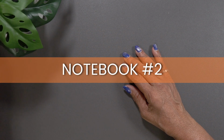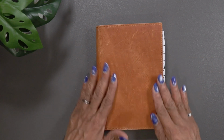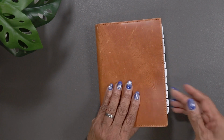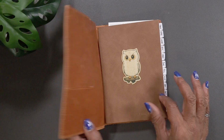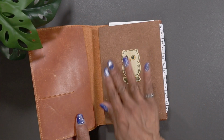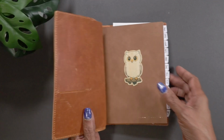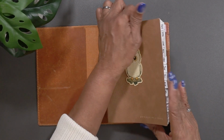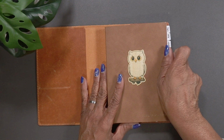The next thing I want to talk about is my journal. This is my journal. I love this. This is actually a Galen leather cover for it. And I don't keep the cover on it because I like to see the little owl. So I don't put the front cover in the sleeve. I do keep it like this. It's cool. You can see all the stuff I have sitting in here. I have stuff, y'all.